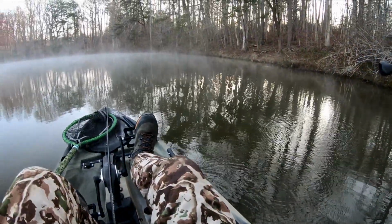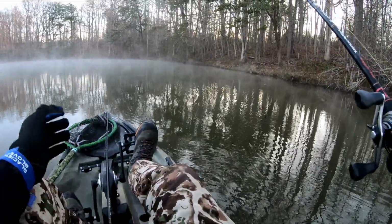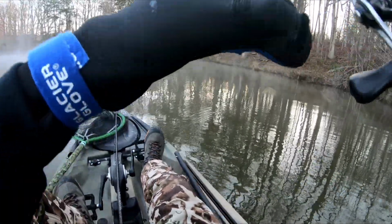A lot of times what happens, guys, is the fish won't pull up until a little bit later. So I'm seeing fish out here under me in 10 foot. They're probably gonna wait once the sun comes up, once it gets a little bit warmer, then they'll move up in there.